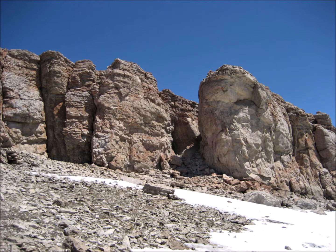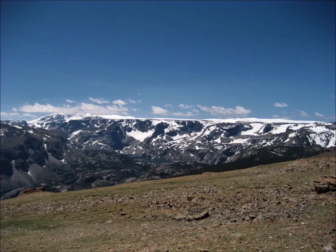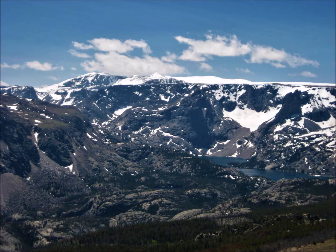It's just a grassy stroll, and the summit is marked with this pole stuck in a cairn. So the view south over Ram Flat is just gorgeous all year round. There's a lot of snow that just stays up there, and looking over to the west, you can barely see the Grand Teton in the distance there. And so that's some pictures I took from the first trip I did of this peak in 2009.